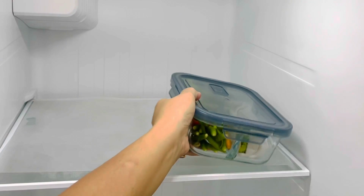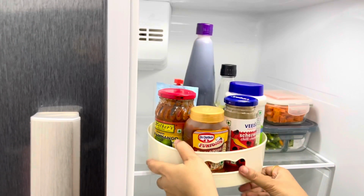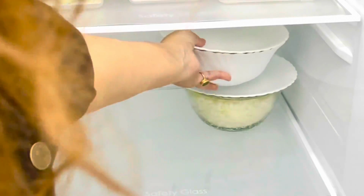Let's organize the fridge. In the first shelf, I'm keeping my daily use supplies like sauces, green chili, coriander leaf, etc. In the second shelf, I keep my eggs and veggies. Third shelf is for leftover foods. In the fourth shelf, I keep fruits.